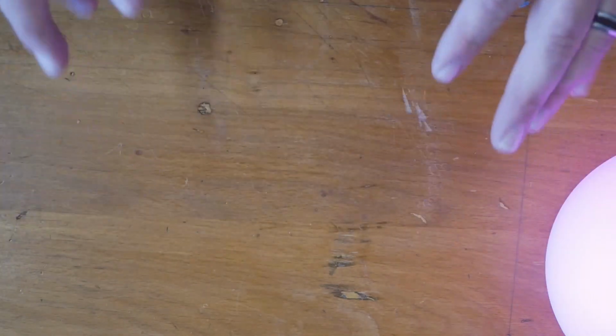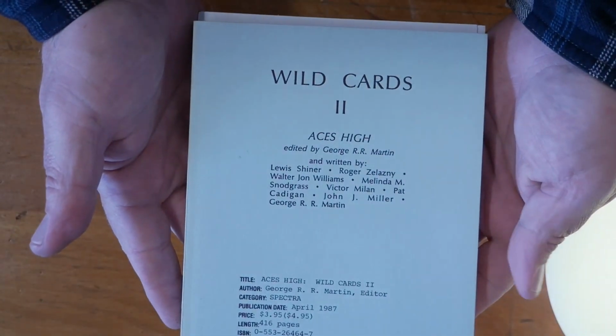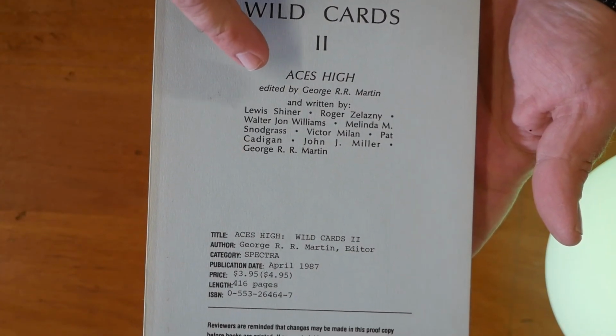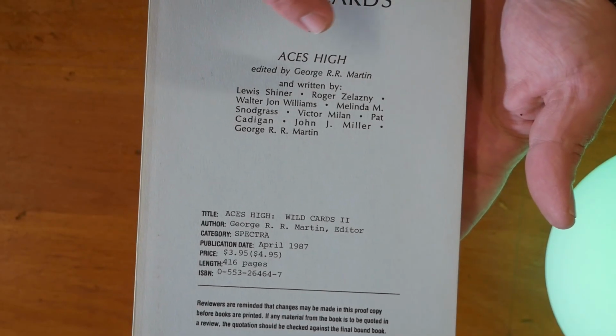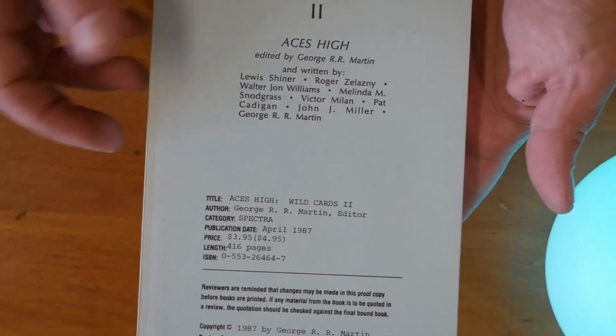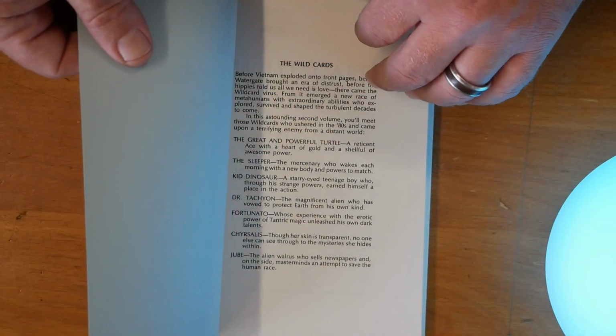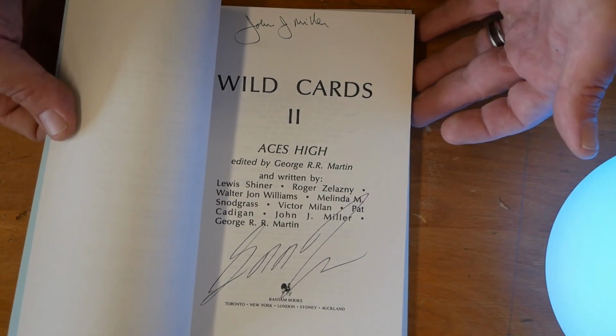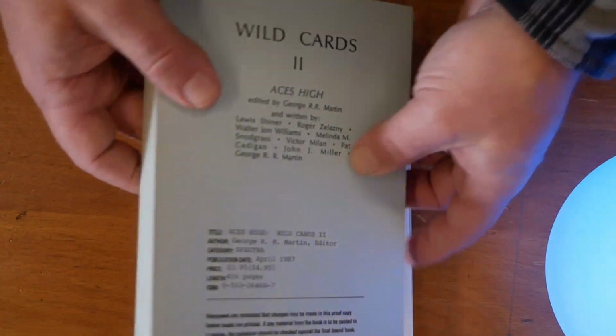Alright, I'm going to take you off of our path for just a moment, and then I'm going to bring you right back. But I want to show you this, because it is incredible. This is an uncorrected proof of Wild Cards 2: Aces High, edited by George R. R. Martin, with Roger Zelazny, Lewis Shiner, Walter Jon Williams, Melinda M. Snodgrass, Victor Milan, Pat Cadigan, and John J. Miller, and George R. R. Martin. And it is signed, I'll show you here, by George R. R. Martin and John Miller. Very, very interesting find.